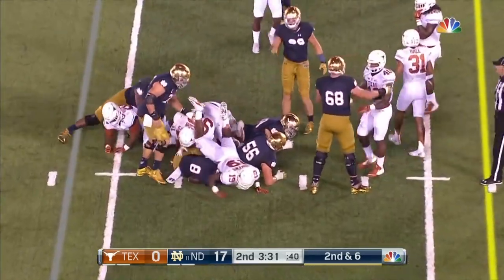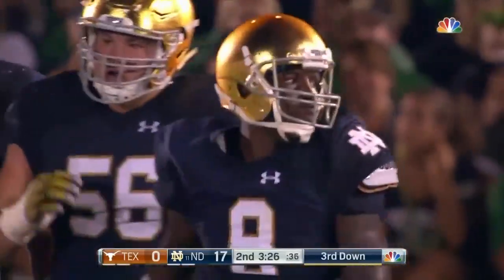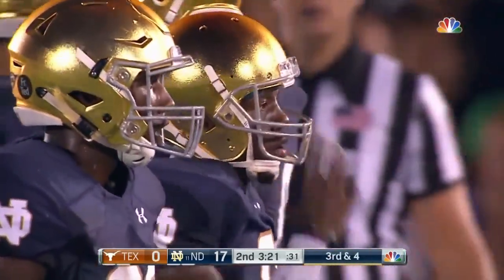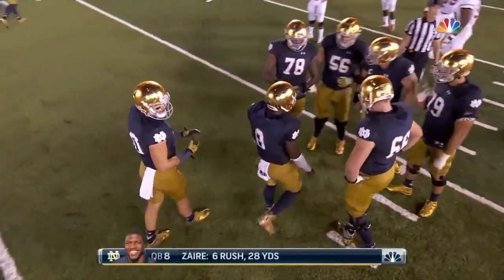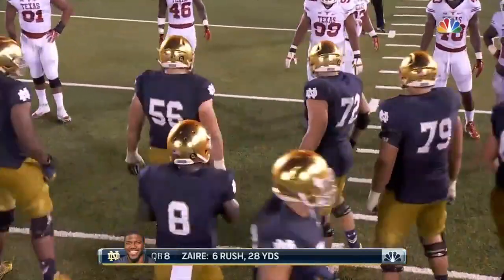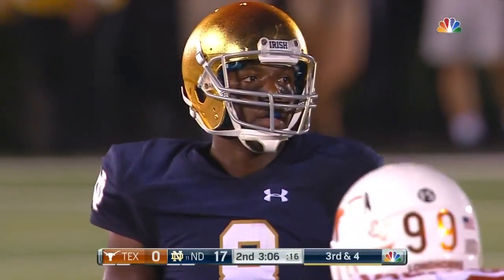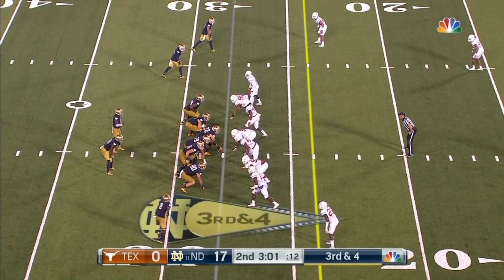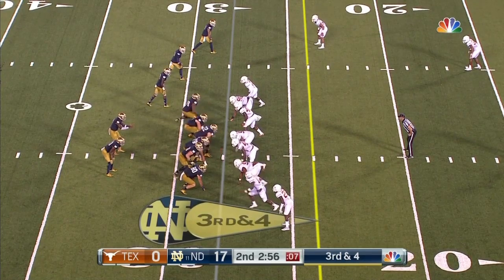And Notre Dame inside the Longhorn 30 as Malik Zaire continues to be a part of this rushing attack. Okay, you run out of bounds in the open field where you can pick up an extra 5. But if you're running up the middle, he jumps in the air, leaves his feet. I think Brian Kelly may have a little discussion about that. There's the line for Zaire: 6 rushes, 28 yards. Again, without Folston, who left with an injury 6 minutes into the game with just 3 carries. Procise and Zaire have been pretty much the running attack outside of that.